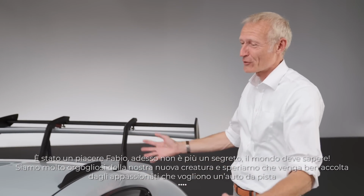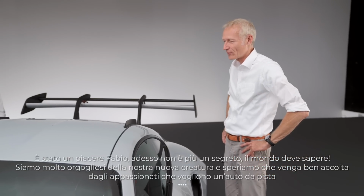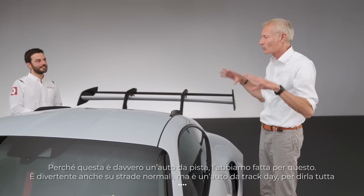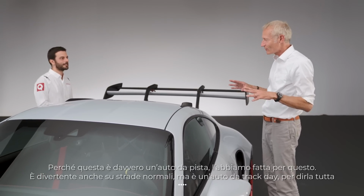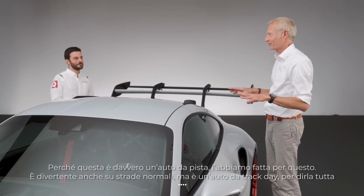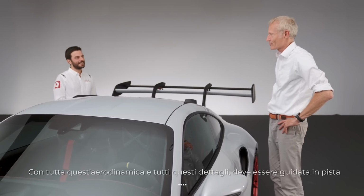So, and we're proud of our new baby, and we hope it will be well received amongst the enthusiasts that really are looking for a track car, because this is really a track car. We made it for the track. It's quite entertaining on normal streets as well, but that's a track day car. Yeah, to get this straight. With all that aero and all that bits, it has to be driven on a track.